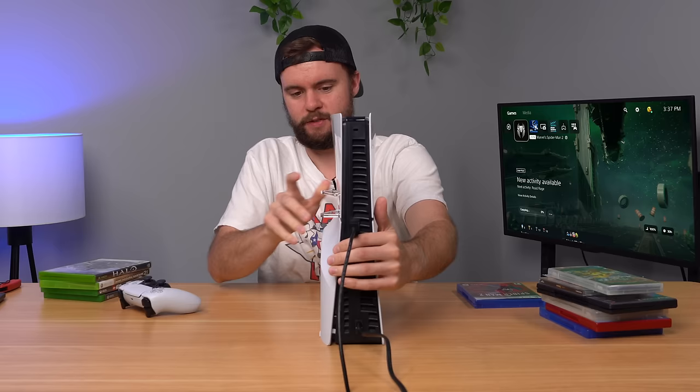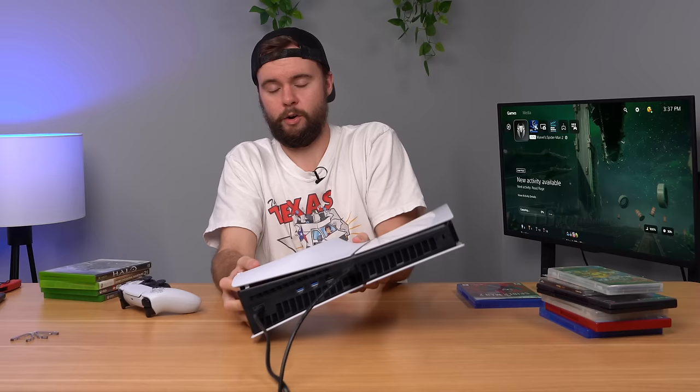Let me flip this thing upside down, and we'll try to take the disk out while it's copying and just see what happens. Or excuse me, take the disk drive out while it's copying. And let me know down below, do you guys play your PS5 upside down? I know there are some people that do.